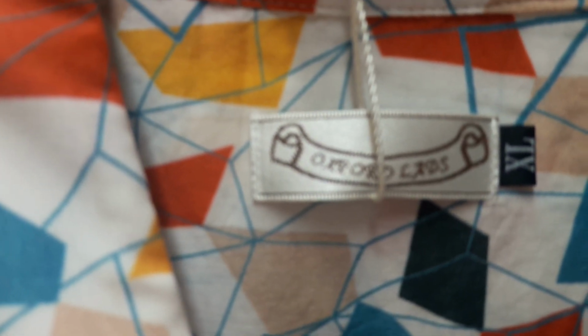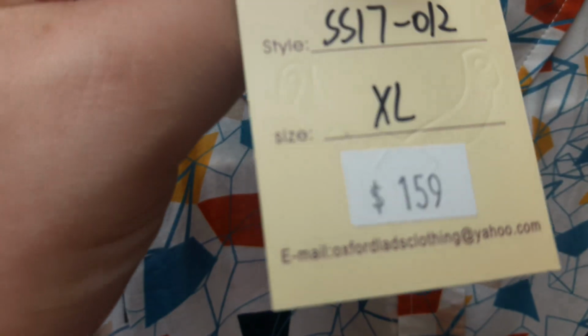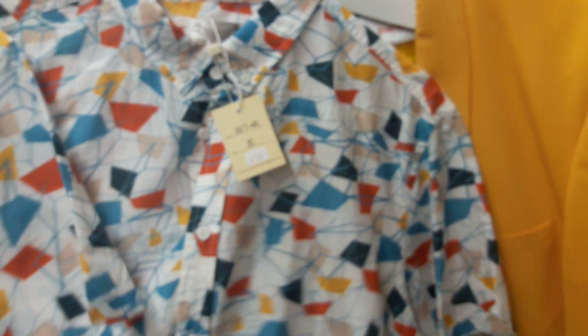Here's another one from the first sale. This is a Belvest. It's a double-breasted. Very nice, with the peak lapels. Here's a brand I never heard of. It says Oxford Lads, made in China, I didn't know. But, so $159. Looked pretty hip. Looked like it was a newer style, so I threw that in the pile.